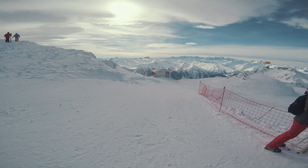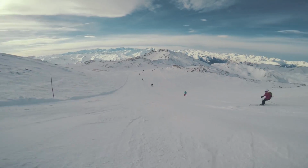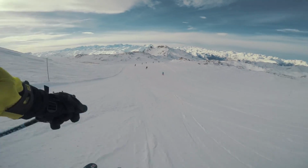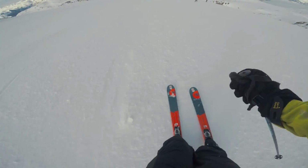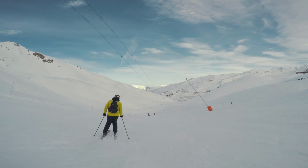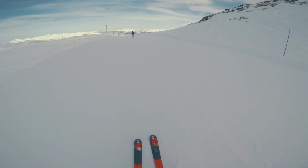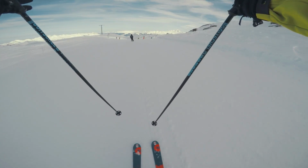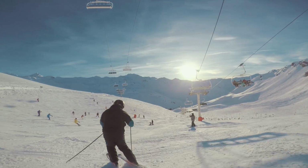Would you look at that view? Windy up the top. Oh, yeah. Wow, look at that view.